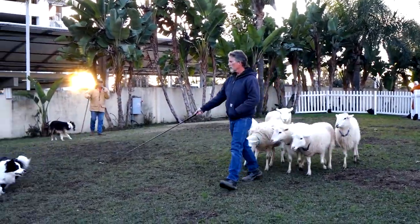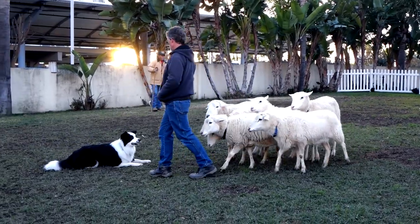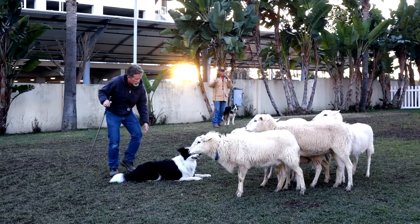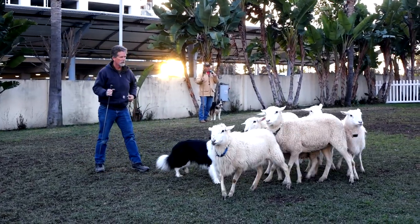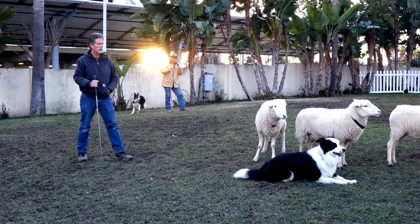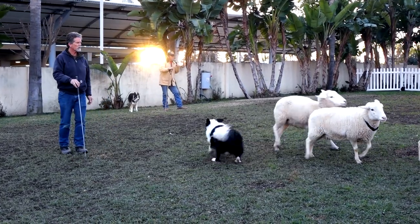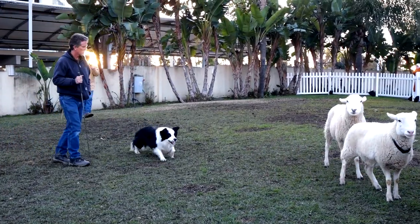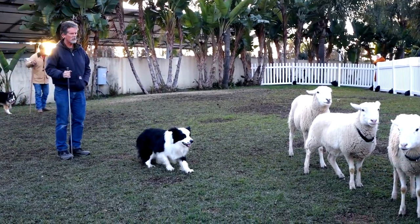Again, what Tony's showing you is that bubble. It's the most important thing we can teach these dogs: if you run on them, they're going to run away. So you've got to stay outside of them. You've got to contain them and keep them together. Now, Tony's trying to teach this little pup that driving thing I told you about, where you push the sheep away from you. He's not understanding it yet, but he will.